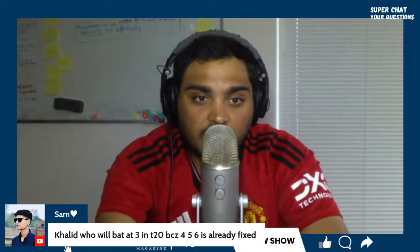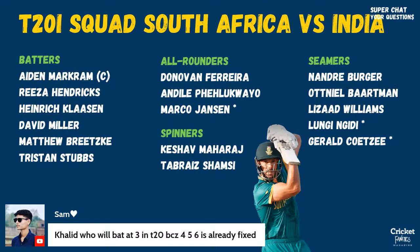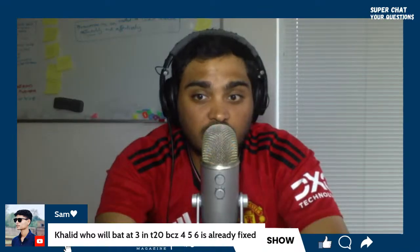Khalid, who will bat at 3 in T20 because 4, 5, 6 is already fixed. Check out the squad again. So I think it will be Brzezinski and Riza that open. I think Aiden will bat 3. I think Tristan will bat 4, or Klaassen will bat 4, David will bat 5, and Tristan will bat 6, or Donovan will bat 6. I think that's the way they're going to go. So I think Aiden will bat 3 in this tour. I think they'll move up. All of them will move up 1. That's what I think is going to be happening.